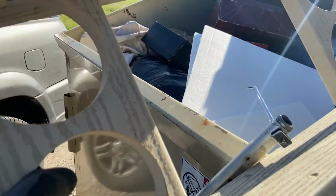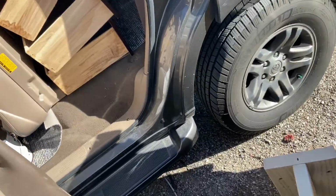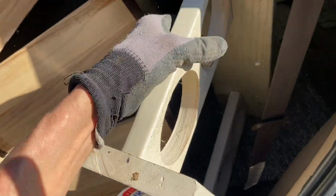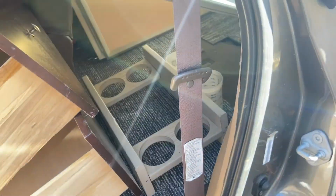I'm gonna take it. I bet I could use it in my shop somehow, somewhere, as I drop my super duper grabber. I'm gonna try to squeeze him right back here without crushing the little plastic measuring cups. And we're in business. So there we go. I'm not 100% sure, but I'll definitely take a look at it.